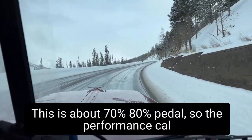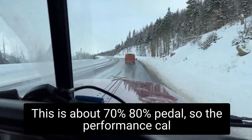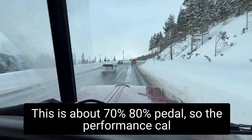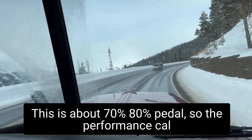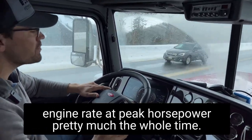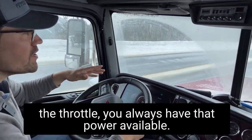This is pulling about 70%, 80% pedal. So the performance cal is set up to, like I said before, set the engine right at peak horsepower pretty much the whole time. So as you roll in and out of the throttle, you always have that power available.